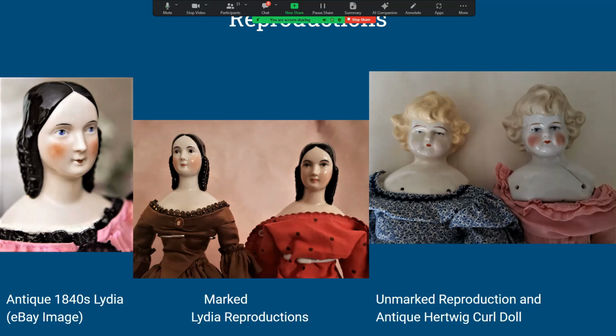And also you can tell that the quality of the porcelain is more murky and not near as good as the antique doll. One other thing to note here in the photograph on the far right is that the antique Hertwig doll is just slightly larger than the reproduction. The reproduction was probably made from a mold taken from this antique or a similar antique doll, and then the clay shrinks, and so the doll itself becomes slightly smaller than the doll that the mold was taken from.